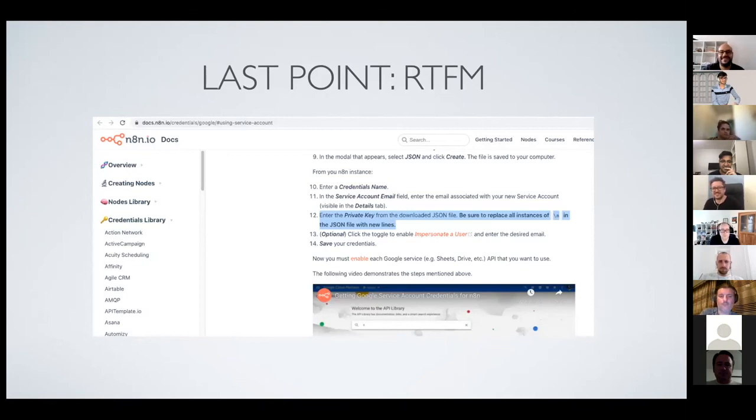And I just want to point this out. Read the fantastic documentation line by line, like a proper SOP, from the N8N team, because there's a bunch of funky stuff that is not so obvious if you don't read it. I just want to point it out. When you work with a private key, just follow what they say.